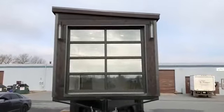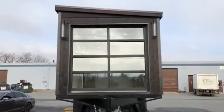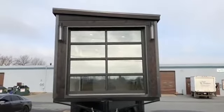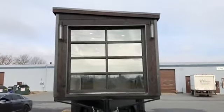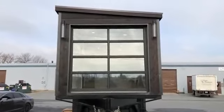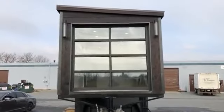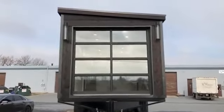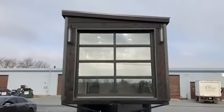Here it is. This is the 32-foot gooseneck. This is the very first gooseneck we've done at Liberation Tiny Homes, and we are so excited with how it turned out. So right off the bat, obviously the focal point here is the glass garage door. This is the first time we did a glass garage door and the first time we did a gooseneck, so there's a lot of firsts in this home, but we couldn't be happier with how it turned out.